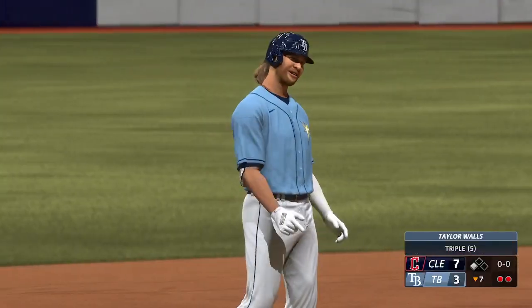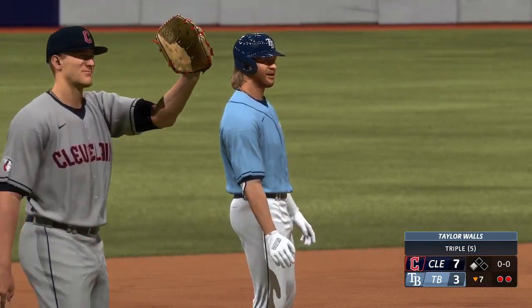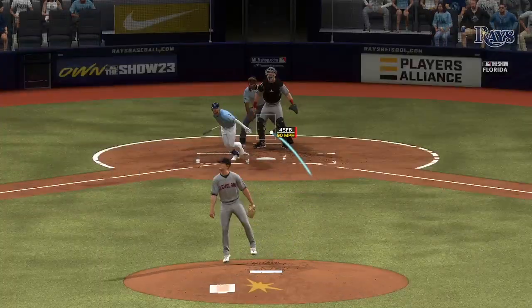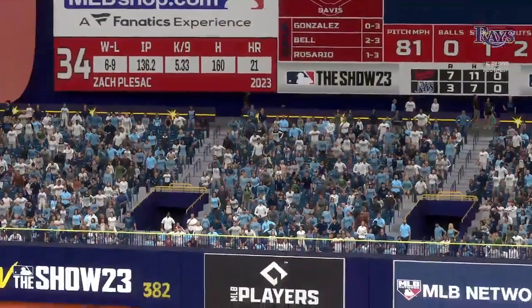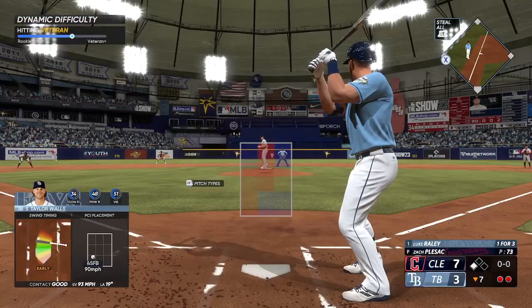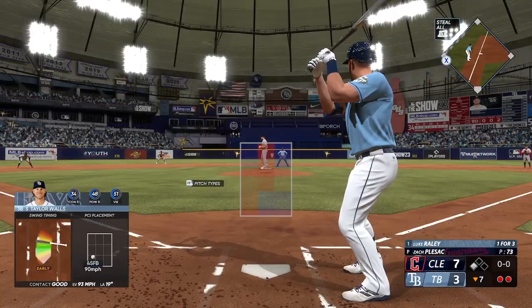Multi-hit game for him now, and with the lack of results he's been having lately, I'm sure he's feeling some relief. Just a solid swing right there. Caught it out front and ripped it into the outfield for the base hit. Those always feel great. So the batting order turns over. Here's the left fielder, Luke Raley.